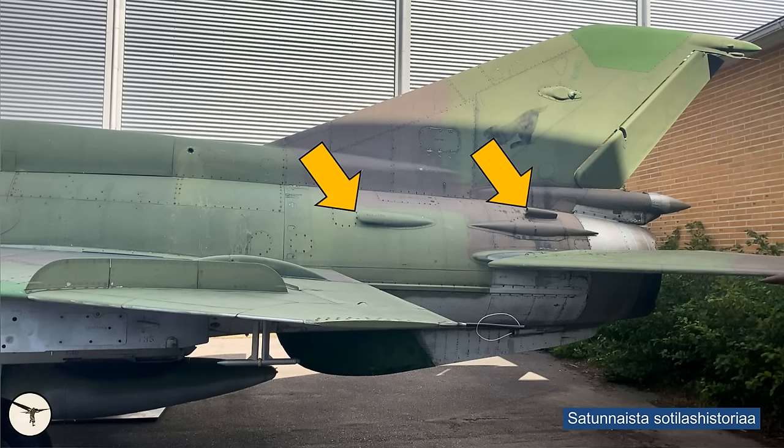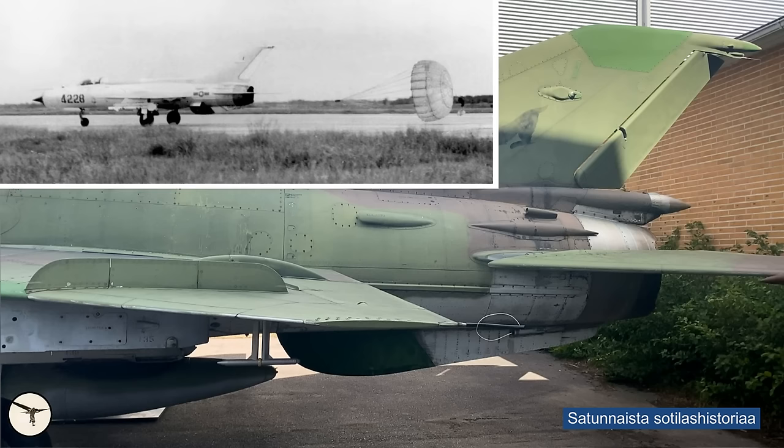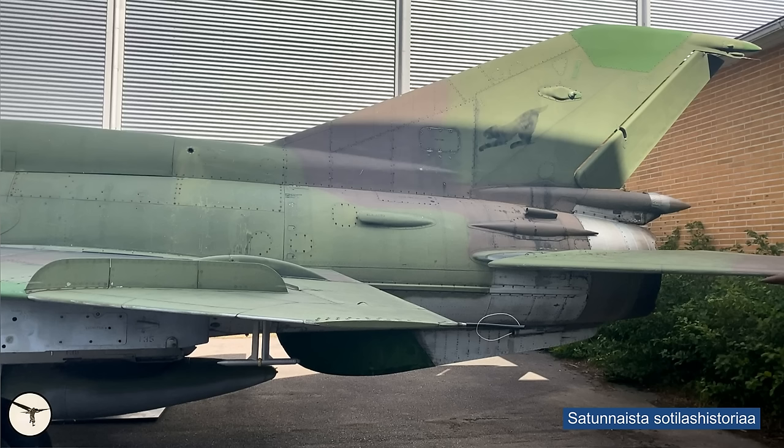Those ducts are for cooling of the afterburner section. This is the housing for the drag chute. It was necessary on early models because they had poor brakes. From the second generation onwards, the brakes are much better.